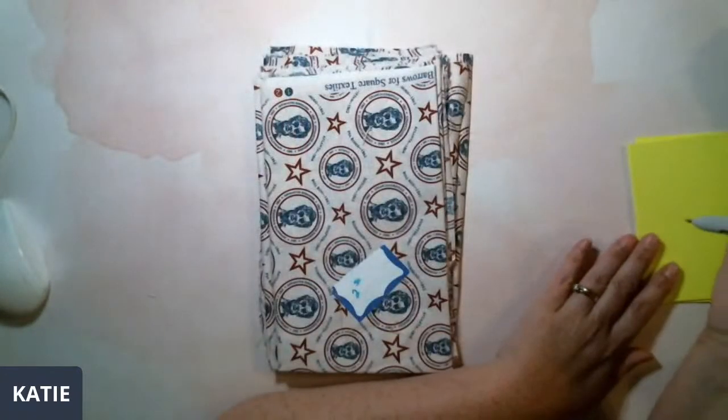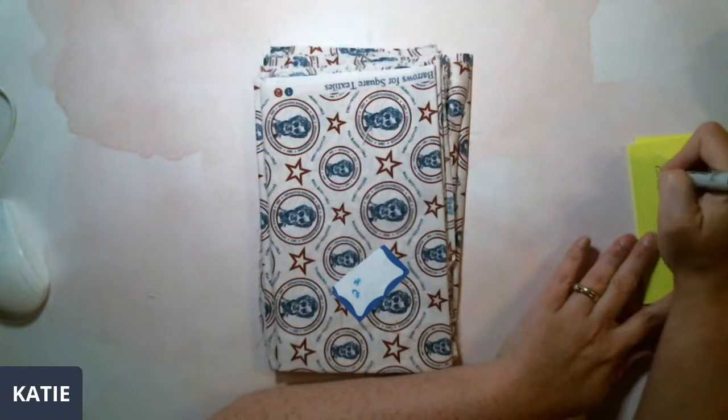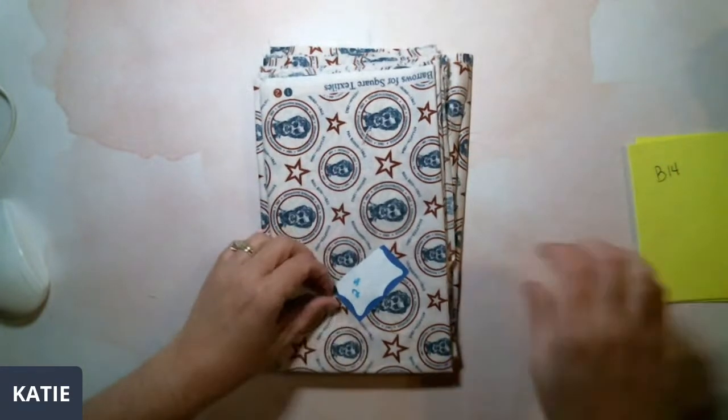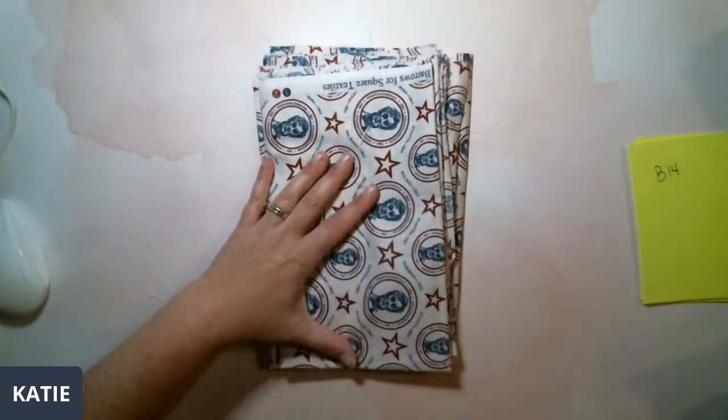This is B15. No, 14. 14. Okay, this is $2.50. This is going to be a dollar now.